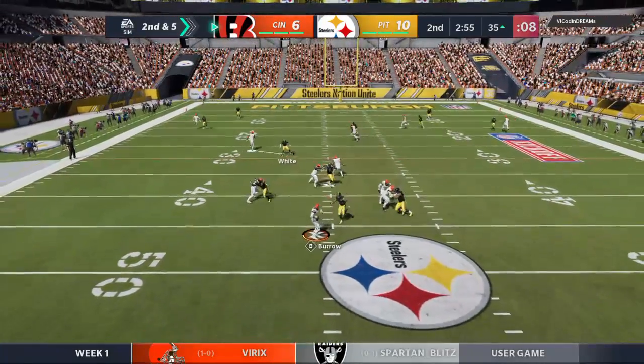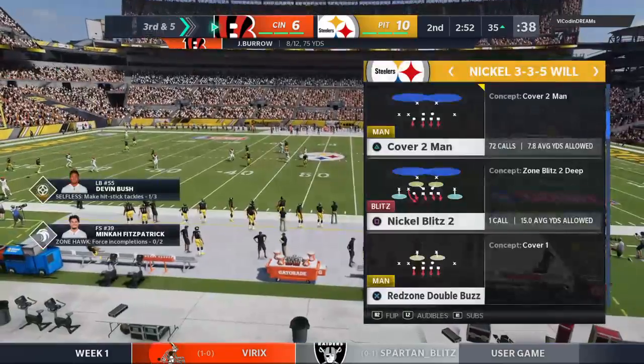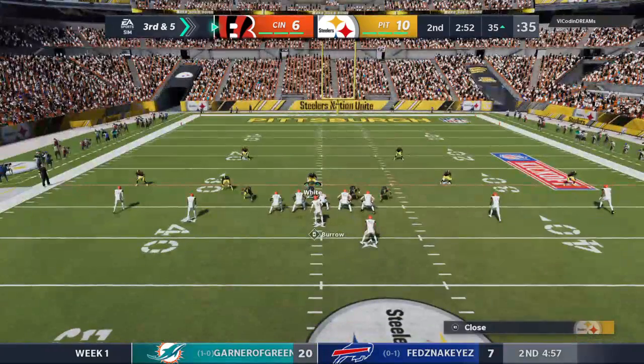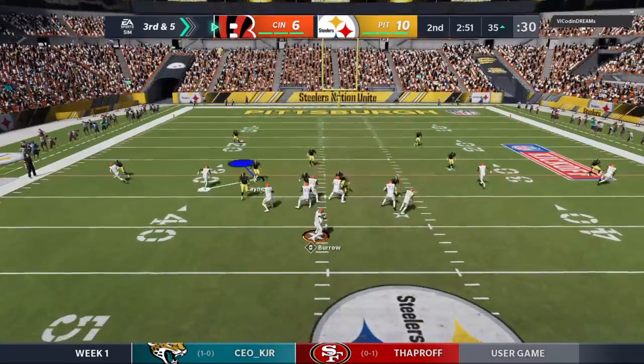Here's Burrow. And, boy, that one drops incomplete, but if he was hit a fraction sooner, it may have been a fumble. Devin Bush, the linebacker, was the one there in pass coverage. And Bengals on third down, just 1 for 3 thus far. This will be 3rd and 5.